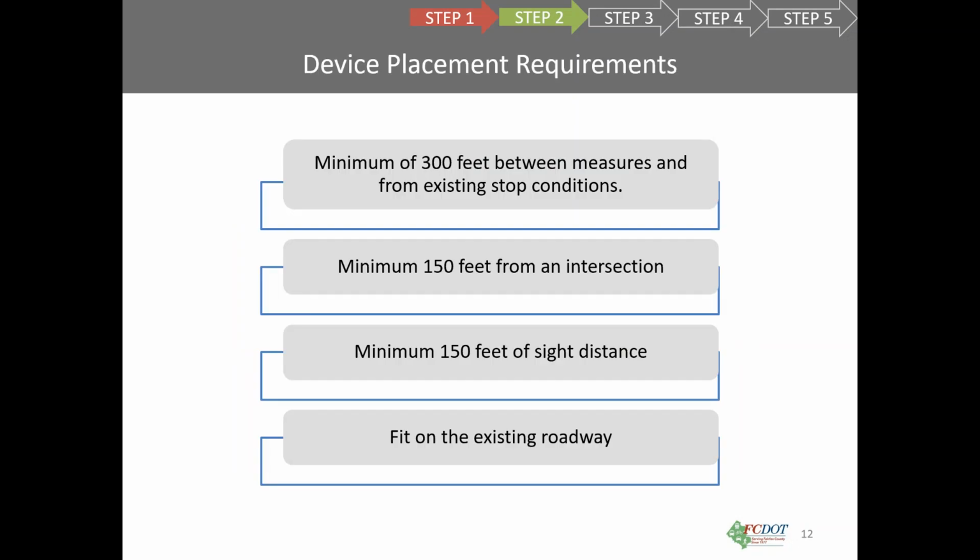Here we have device placement requirements. Based on the guidelines, we need a minimum of 300 feet between measures and from existing stop conditions. We need a minimum of 150 feet from an intersection, and a minimum of 150 feet for adequate sight distance with any device. It has to fit on the existing roadway, so we have to take into account any driveways, manholes, utilities, and also the grade of the road.